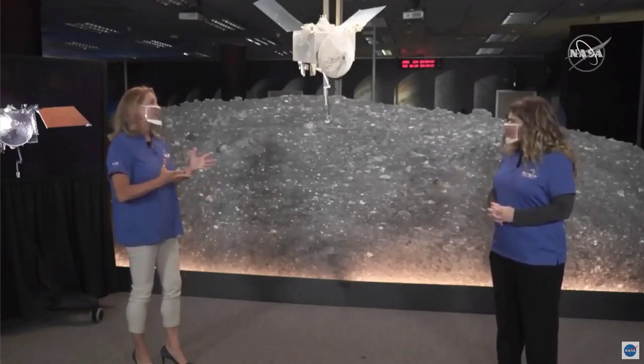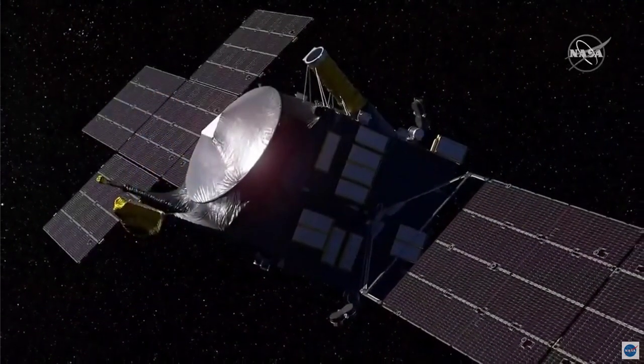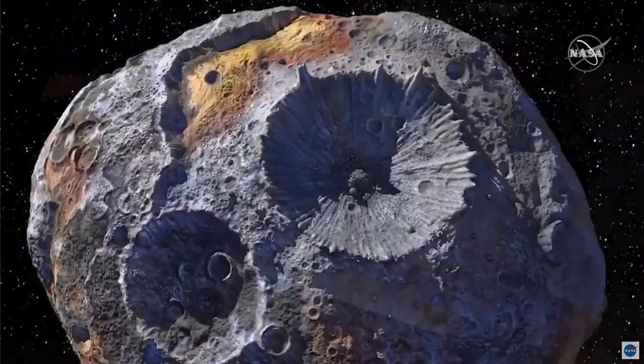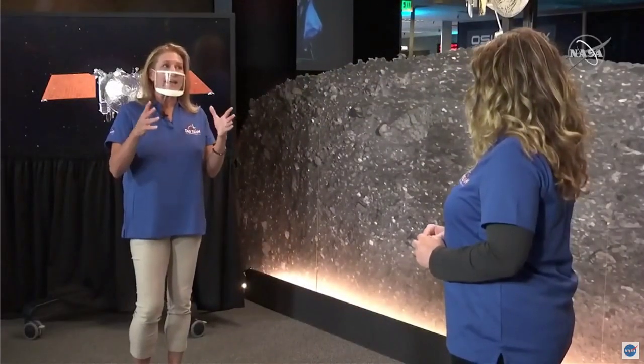Absolutely. Yeah, we know that the majority of our asteroids are found in the main asteroid belt between Mars and Jupiter. And in fact, we have a mission that's going to launch in 2022. It's called Psyche. It's going to visit one of the biggest asteroids in the asteroid belt that's actually called 16 Psyche. And this mission is going to arrive in early 2026 and help us better understand if this asteroid is potentially actually the core of a planet-sized object.